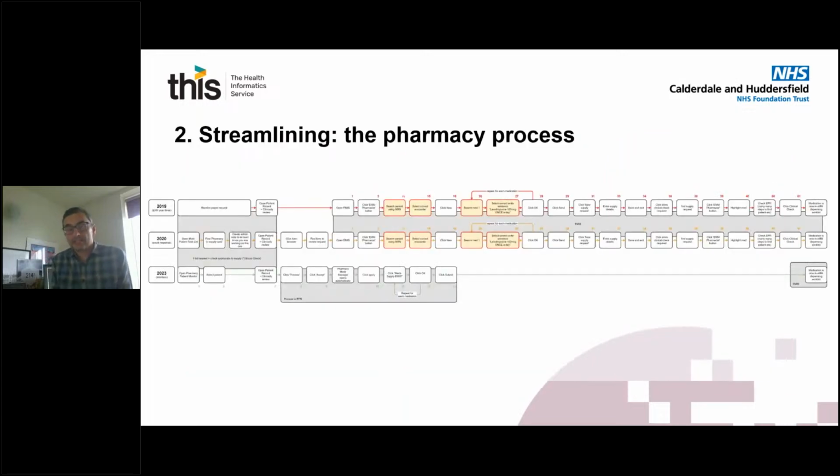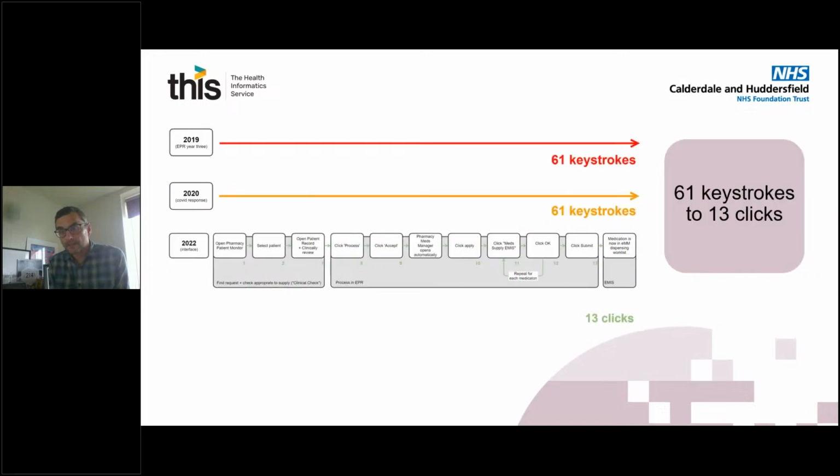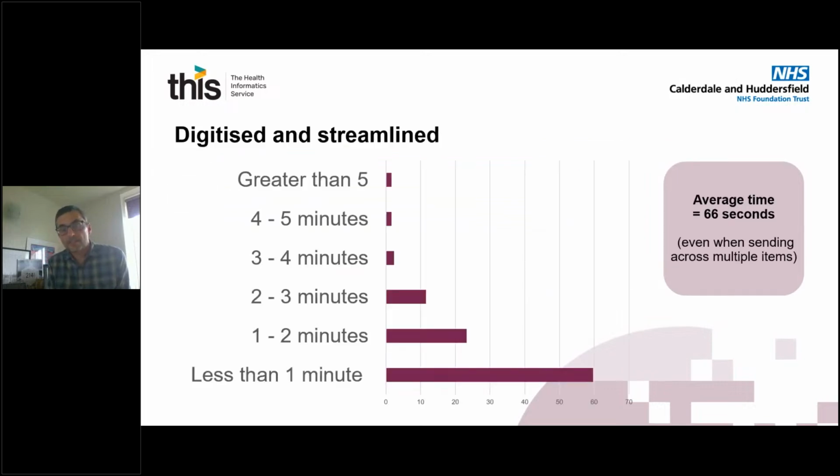The pharmacy process, I've tried to do the same thing, but there were so many clicks in the original process that it's hard to grab on a single slide. But you can see that big gap where instead of retyping information that was already digitally in one system into a second system, we just skipped straight through that. So next slide, please. Not as dramatic as it was for the nurses, but we went from 61 keystrokes to 13 clicks to send it across from EPR to pharmacy. Next slide, please.